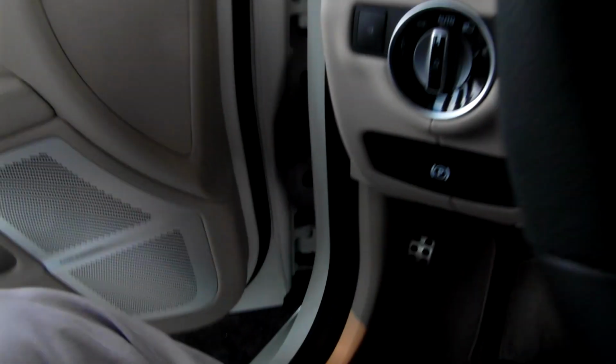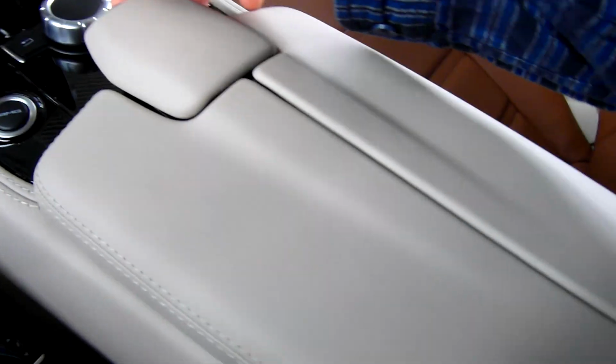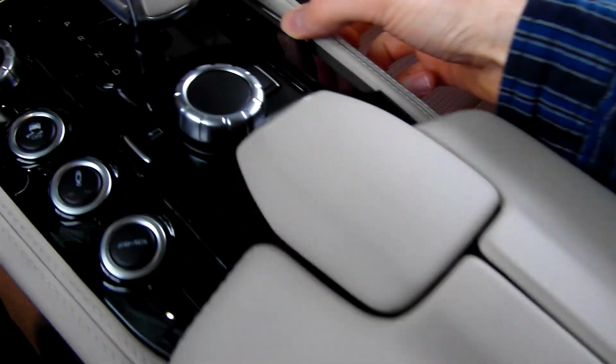Frameless doors, like in all CLS models. Designo. Floor mats. Well, this feels, being honest, this feels cheap in a car such like this.